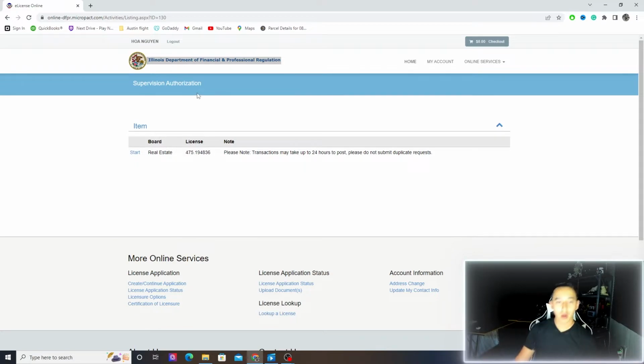Alright, so once you are on this licensure options page, you will see real estate board. That's what you should be seeing: your license in real estate, your number, and then this note for transactions. If you see anything more than this, that means you already have some kind of transaction in the process, whether somebody helped you and they couldn't finish it, or maybe you played around with it. Personally, if you don't know what it is, I would delete it. That way you don't accidentally start something you don't know what it's going to do to your license.